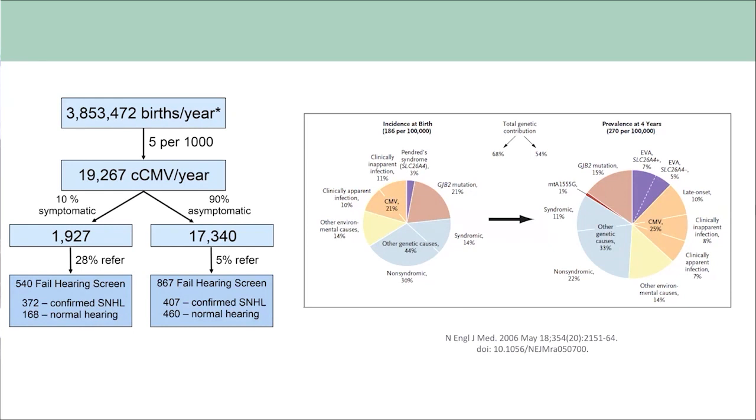Of the just under 4 million babies born in the United States every year currently, we think about 5 per 1,000 are born with congenital CMV. So that's roughly 19 to 20,000 cases a year. And as I've alluded to, the baby I showed you in the previous slide is really just the tip of the iceberg. It's one of the 10% of babies that have symptoms at birth. 90% of babies are asymptomatic at birth.